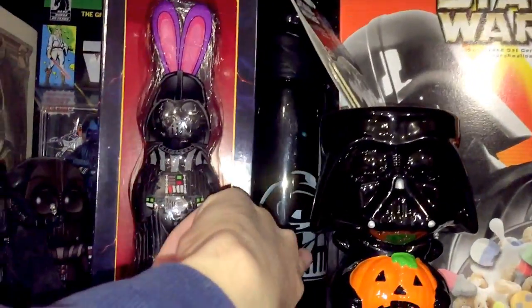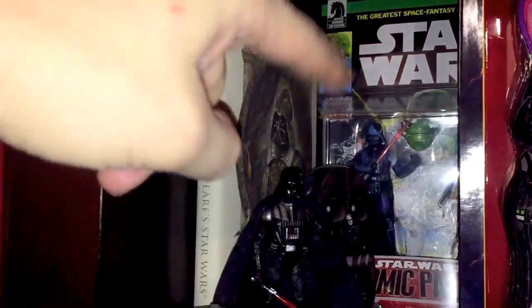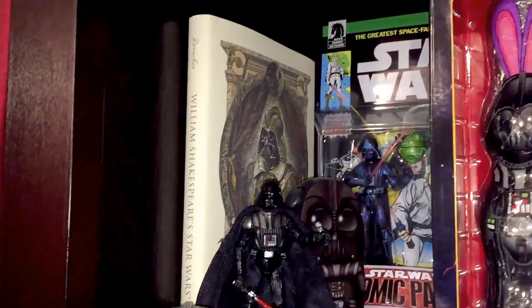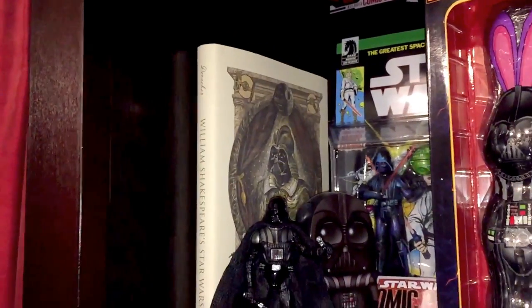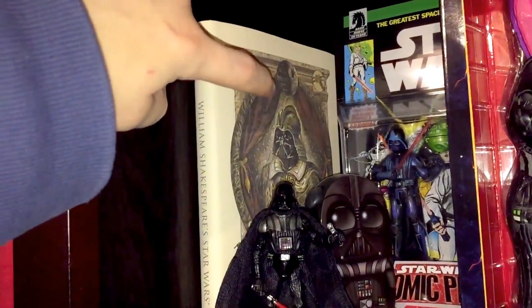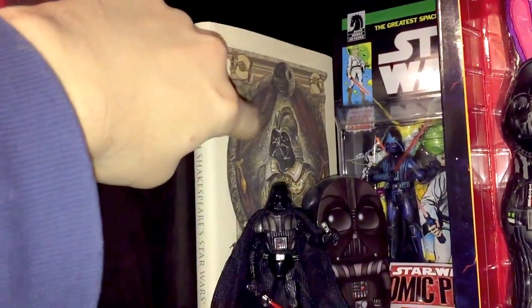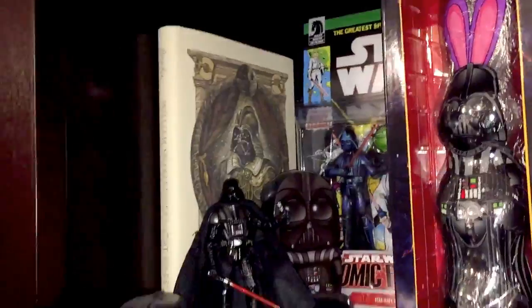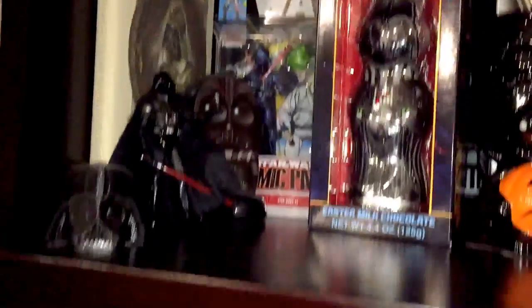There's a Darth Vader thermos back there from around Easter, a Darth Vader Bunny, the comic series there, at least when Dark Horse was doing comics with Star Wars, and that just stopped happening today, which is New Year's Day. The William Shakespeare, if William Shakespeare wrote The Empire Strikes Back, it would have been this, and the reason why I have that there is because Vader's on the cover, and a couple of other things, like a room alarm detector, kind of fun.